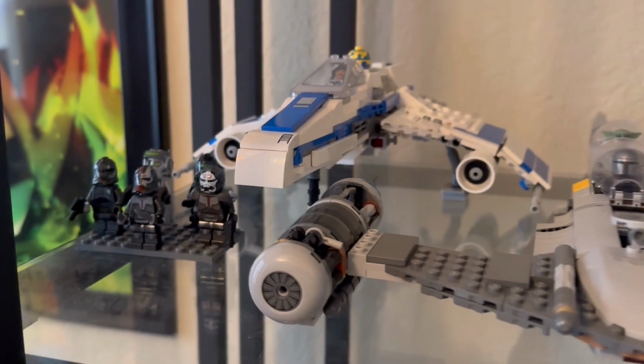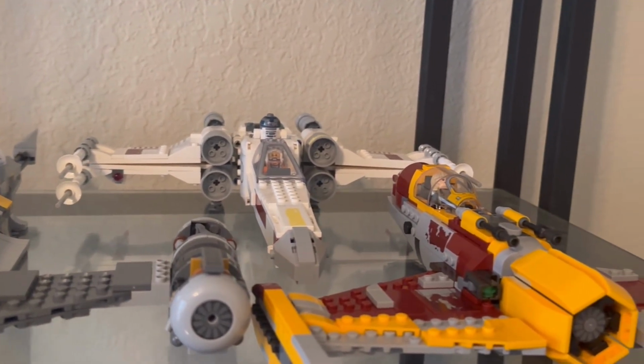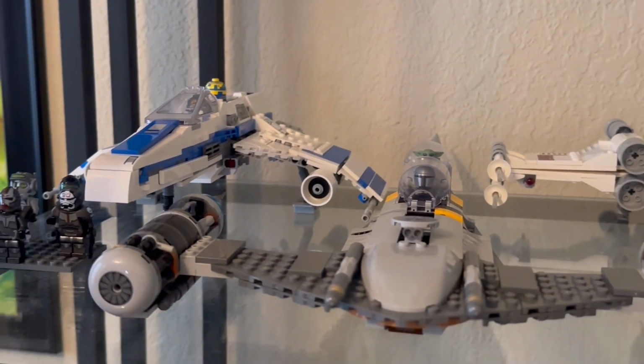Moving up to the third shelf, we have even more LEGO Star Wars. My favorite ship on this shelf is probably the Mandalorian's N1 Starfighter. I also really enjoyed the build for the X-Wing and Shin Hati Starfighter. As we pan back to the start of the shelf, I'm also a fan of the E-Wing there in the white and blue. I also just randomly have the Bad Batch here.